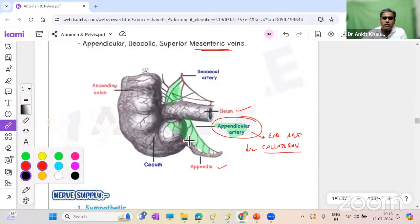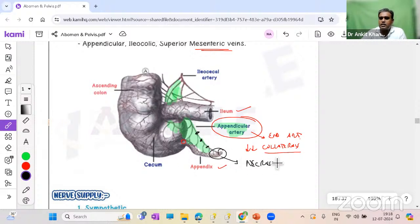Therefore, if it develops any thrombus and obstruction over here, then this part will start undergoing necrosis, and that could lead to perforation of the appendix, and that could lead to peritonitis. Therefore, appendicitis cases are to be taken seriously. Getting a point?